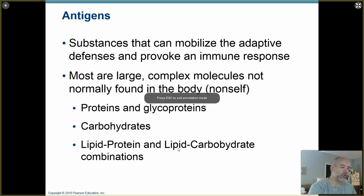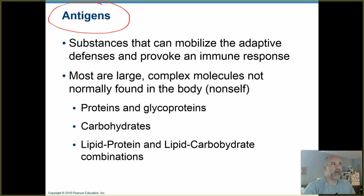All right, so again, this term antigen. Now, for some reason, quite a few students get antibodies and antigens confused. Antigens are the bad guys. Those are the things that you're reacting to. Antibodies are supposed to be your good guys. Those are your weapons that you are using to help clear out things that are foreign to the body.